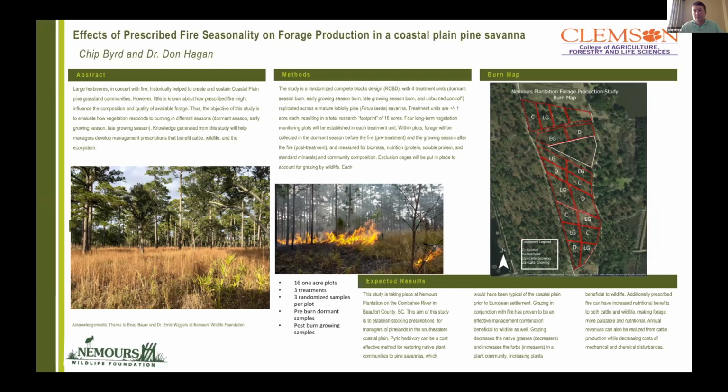Did you have a question, Hunter? Yeah. So, what burn period do you think will have, kind of piggyback off the last question, the least impact on quail, and which one do you think will have the most impact? Compared to nesting season and brood rearing, kind of going into the fall. You know, there's a lot of research out there that evaluates the damage that fire can do during the nesting season, which would be that early growing season period in May.